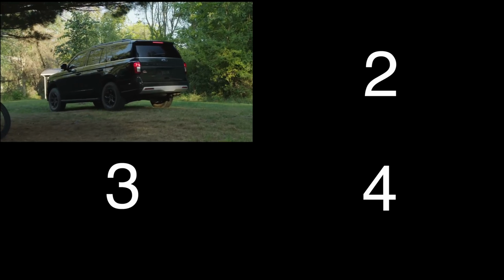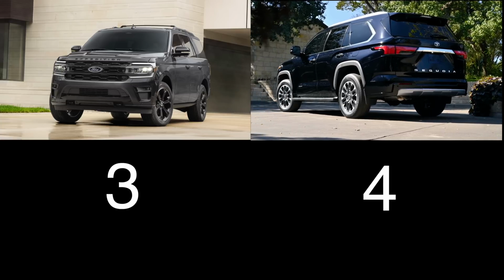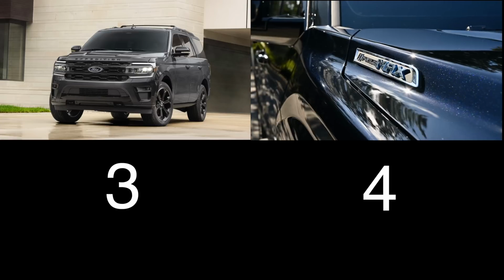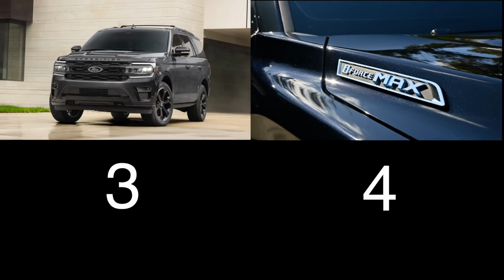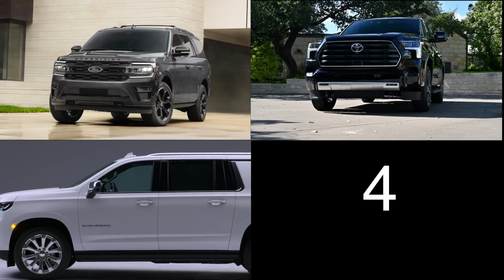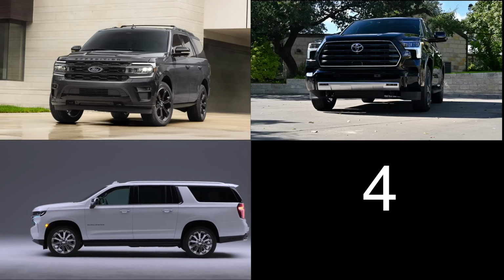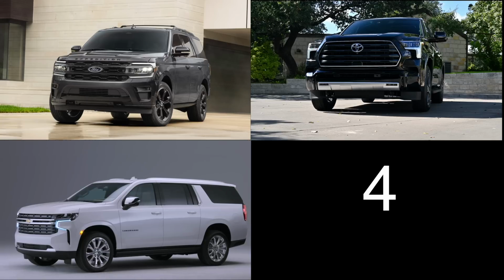For your consideration, 4 vehicles for you to consider. Up first is the Ford Expedition. It has a 3.5-liter EcoBoost engine with 380 horsepower and a starting price just under $70,000. The Toyota Sequoia comes with the iForce Max hybrid powertrain, 437 horsepower and a starting price of just under $76,000. The Chevrolet Suburban with a 5.3-liter V8, 355 horsepower and a starting price of just over $66,000.